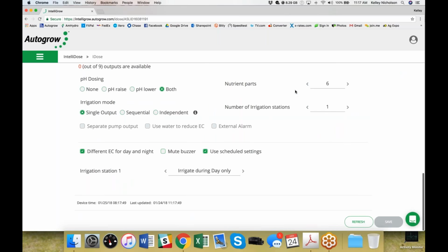So I've gone ahead and we've saved this. As you can see, there's a couple different settings here. So we've got a different EC for day and night because I want to show you how that works. You've got the mute buzzer setting. This is the buzzer that's on the actual controller itself.